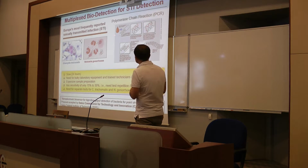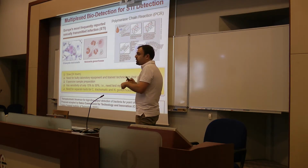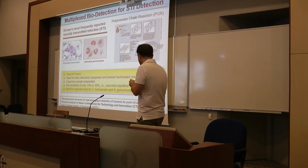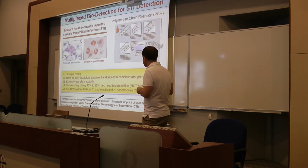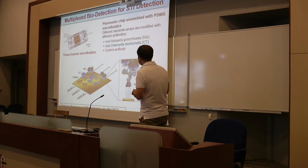We also introduced the use of this platform to detect Europe's most frequently reported sexually transmitted disease, which is caused by two bacteria, chlamydia and neisseria. In different samples you can see either chlamydia or neisseria, or both. We proposed this platform to detect such disease to the Swiss Federal Institute of Technology, and we got more than 250,000 francs.